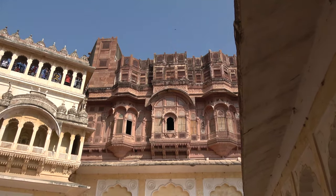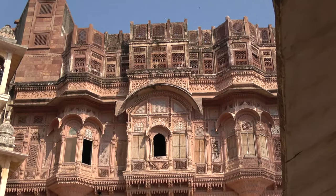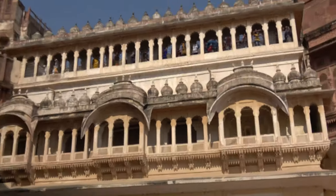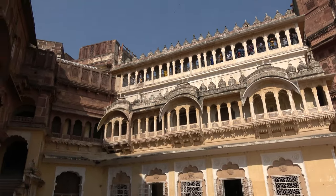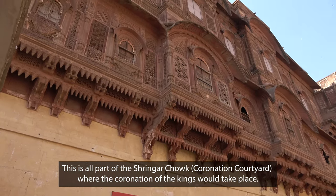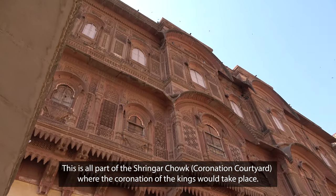So this is from the 19th century. Next to it is the 18th century. And then we have the 17th century. So they would keep adding on, which is why this fort is so big.